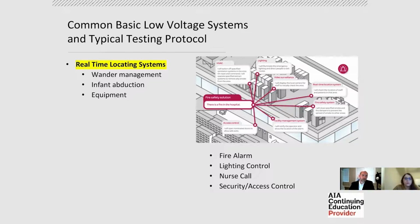Mm-hmm. And they do the same thing for asset management, like just equipment. It's not really a patient safety thing. You've got all this equipment, especially in healthcare, that's on little mobile dollies, and it'll have a little tag on it so people can track it throughout the campus and make sure they know where it is and the right person has it, things like that.